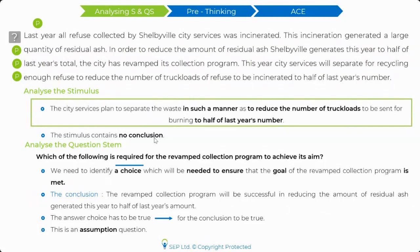Okay. All right. Is that clear? So this is a very, very important step as well. If you do not identify what you're supposed to do, let's say, for example, this was an assumption question, and if you did not understand that clearly, you could have come up with a strengthener as the correct answer choice on an assumption question, which would be incorrect.